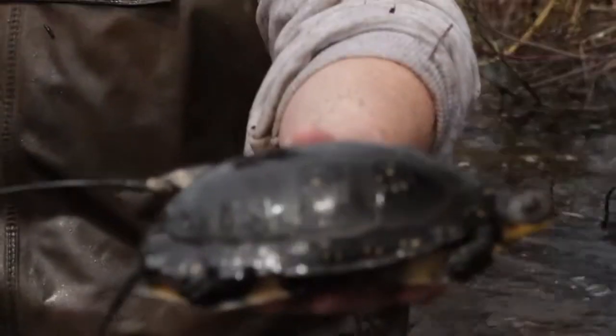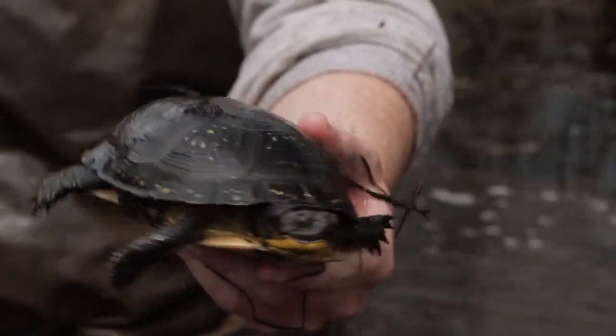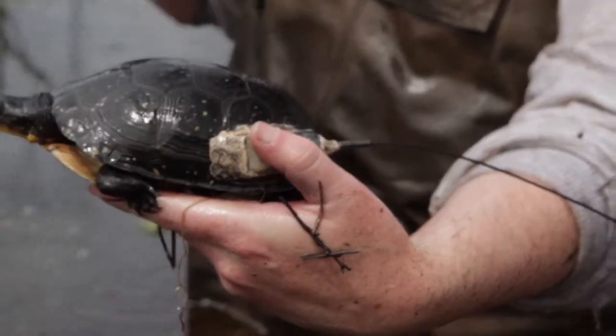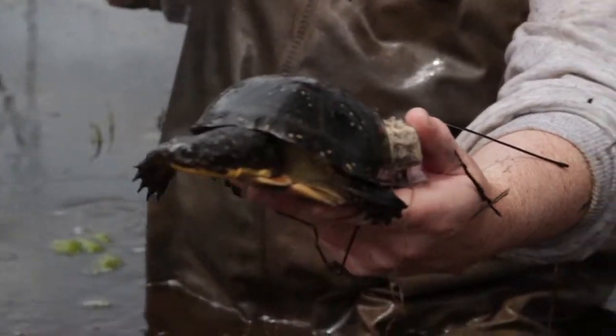So this is a juvenile Blanding's turtle, and here on the back of his shell is his radio transmitter. Okay, give me a second here.